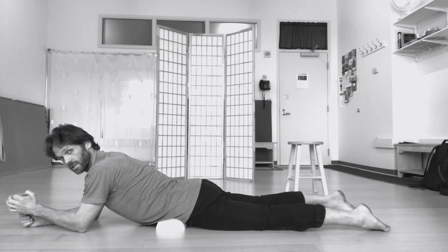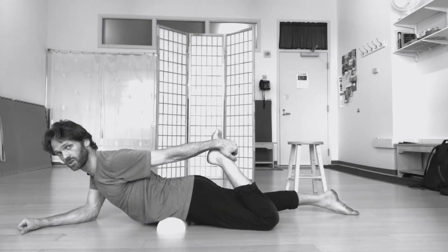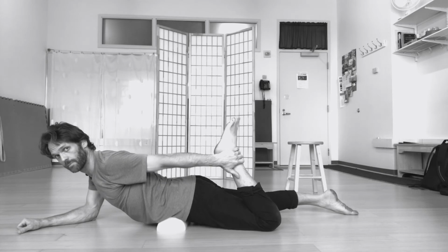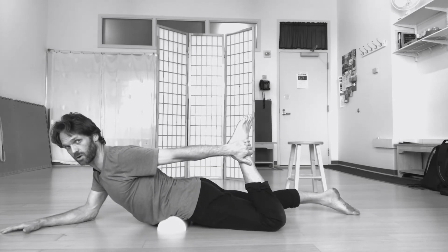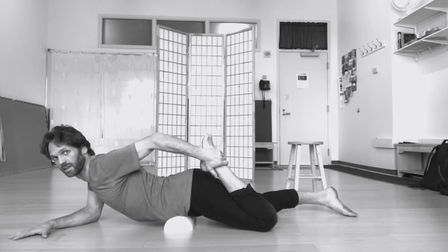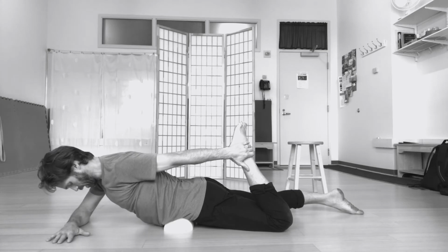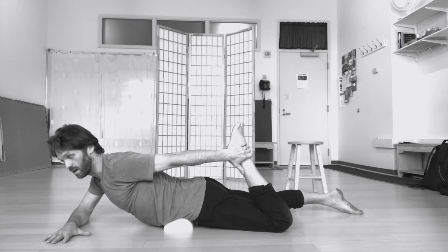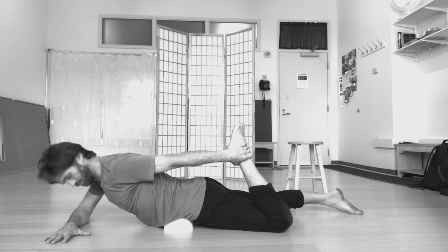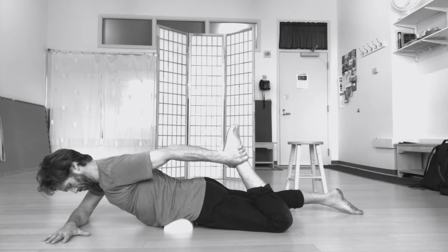And then if you want to add on to that, you're going to stretch the quads by bending the knee and grabbing onto your ankle. But still, you want this crease of the hip to still fall towards the floor. Sometimes when you start to stretch the quads, people like to arc their backs again. So you want to really slide it down to develop that good length through the quadriceps and the iliacus muscle to help with your hip extension.